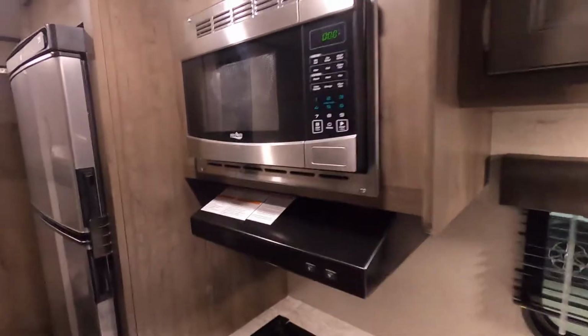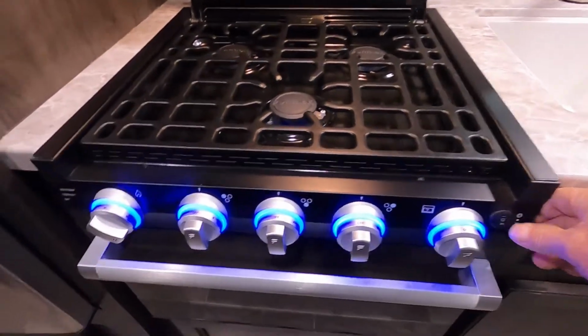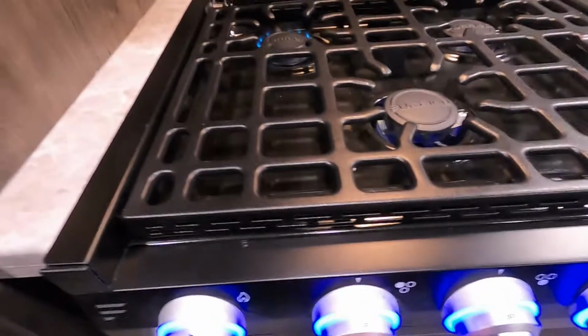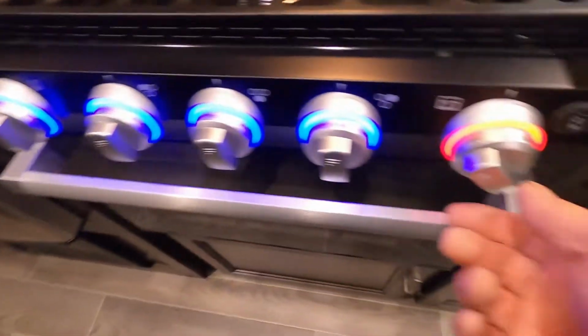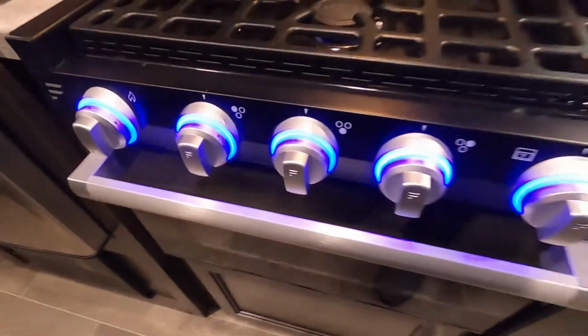Coming over your stove, you have a self-explanatory microwave, a light and fan above it. This glass top makes an excellent backsplash. Turn on your panel light. Turn this to light. It'll go from blue to red. Hit your spark and there's your flames. Same thing on your oven. Turn this to light right there. Hit your spark over here. Then set it to the desired temperature. No need for a pilot light anymore. You light it from right here. And you also have a light for down there.